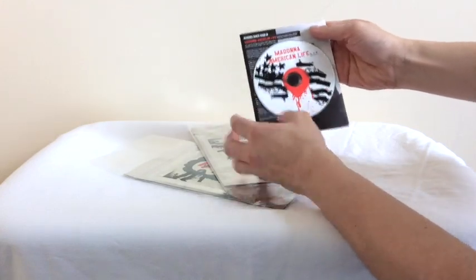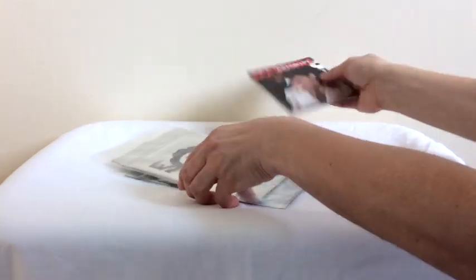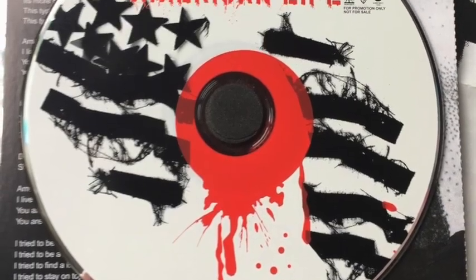There's also a picture CD which features an edit version of American Life and a special ID promo.